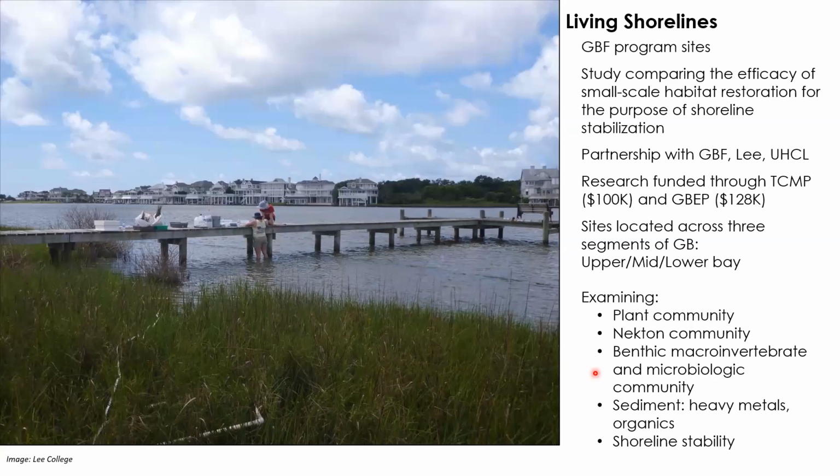This is our project. We wanted to study these 3 sites across Galveston Bay, one in the upper bay, one in the middle bay, Trinity Bay, and then one in the lower bay. The ones that we investigated were Galveston Bay Foundation program sites. These are landowners, or in one case, a community park, that worked with Galveston Bay Foundation to get these living shorelines built. Our study was comparing the efficacy of small-scale habitat restoration for the purpose of shoreline stabilization, and we wanted to look at how well they functioned ecologically as well.